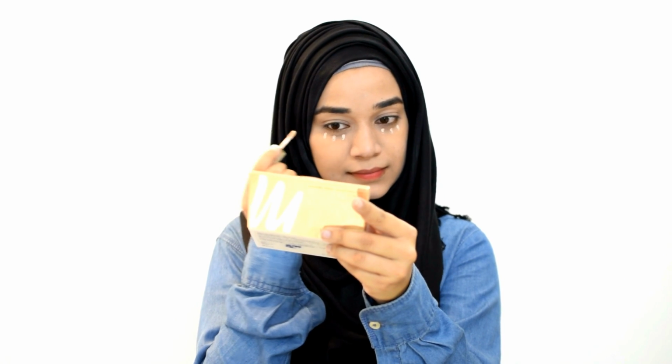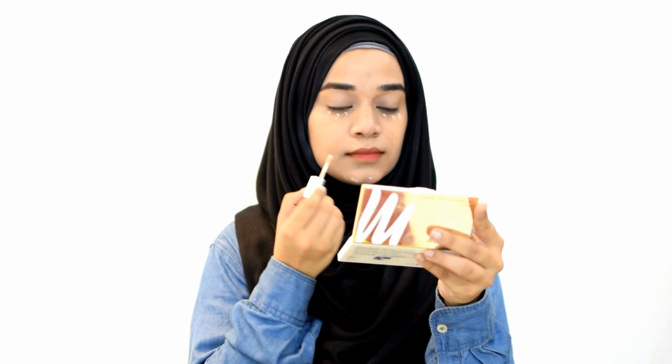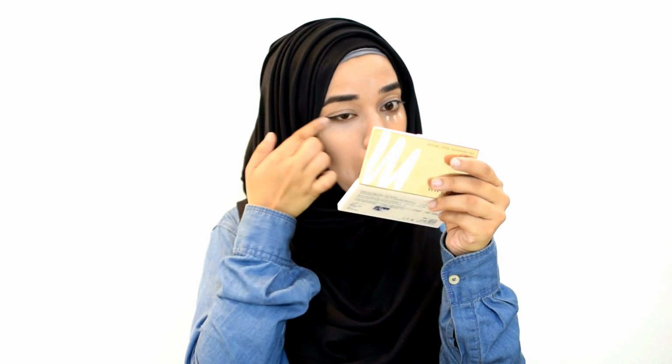Now I'm going to apply concealer under my eyes and also on a few spots which I would like to conceal on my face. I prefer blending with my fingers because our fingers have some warmth in them and it makes the blending so much more natural looking.